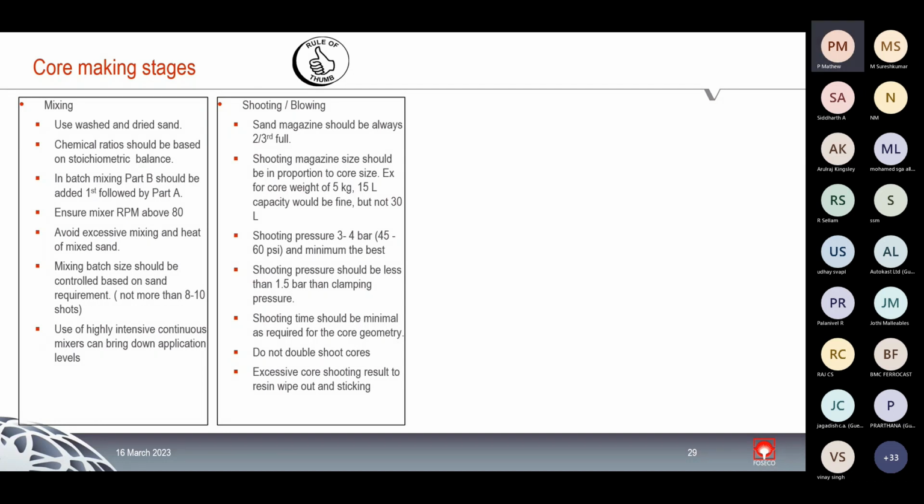When shooting and blowing, the sand magazine should always be 2/3 full. You should not try to empty it every time. That is the cycle in which every shot there is a refilling operation. Don't try to override that. And magazine size and core weight, this we already explained. 5 kilogram, 15 kilogram capacity should be fine, but not 30 liter.